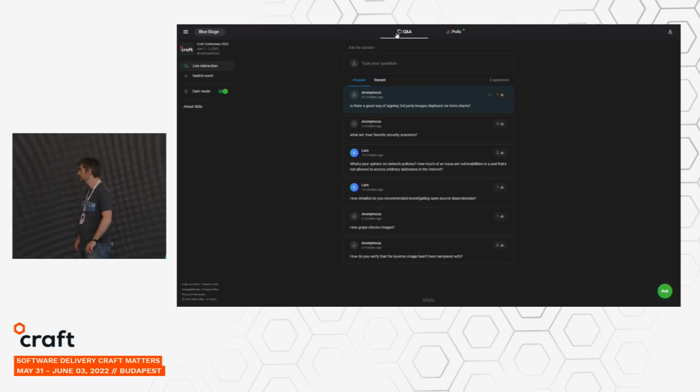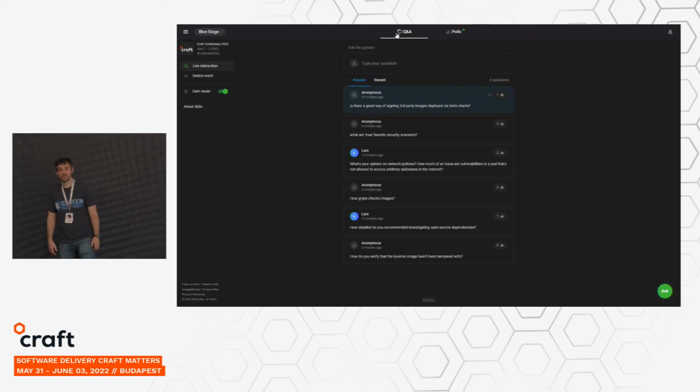How detailed do you recommend investigating open source dependencies? I know it's a tough question. Yeah, well, it's a good question. It's just, how long is a piece of string? I mean, exactly, you could go on forever. It depends on your risk, I guess, and how important that dependency is to your organization and how exposed it is. So very context dependent. It's a good thing to think about. I guess it's a good question to ask.